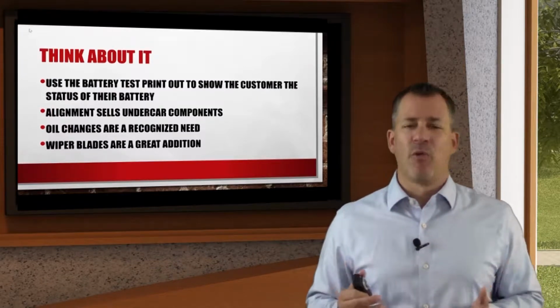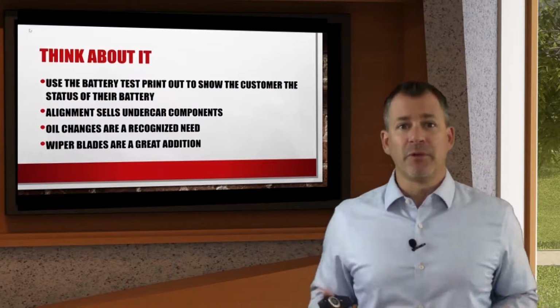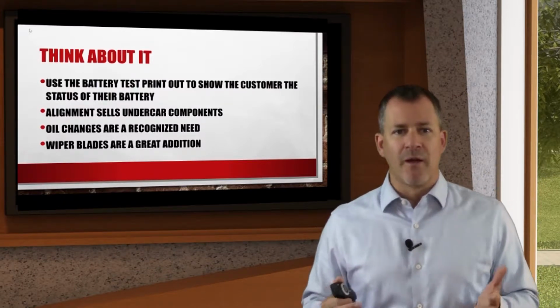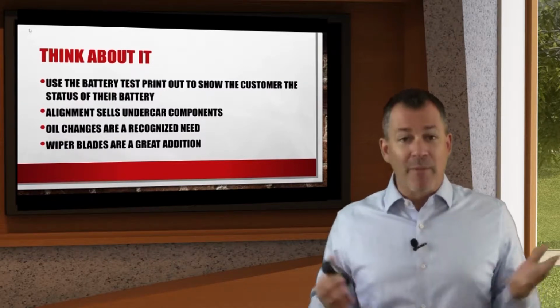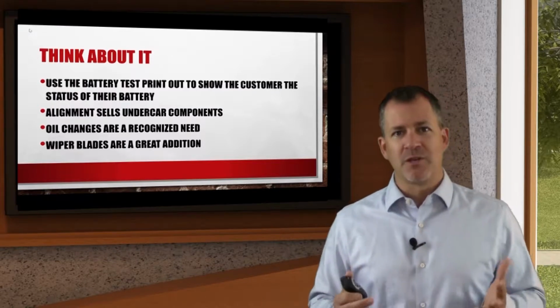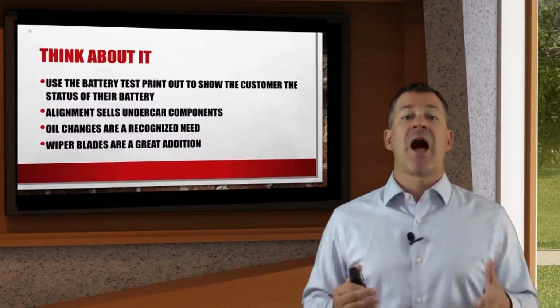And then when do they think about wiper blades? Only when they absolutely have to have wiper blades, right? When they turn them on and, oh my goodness, I can't see anything. It amazes me the condition of some of the wiper blades out there, right? So we've got 4 touch points here that customers have a very high awareness of.